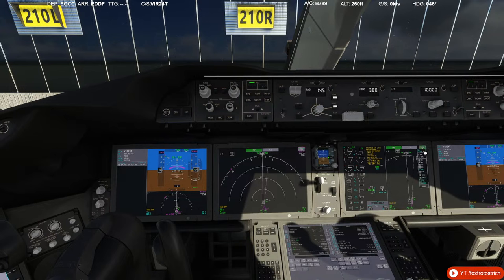Tonjet 44 Mike, continue taxi Papa Kilo Juliet, 1.2 Juliet 1.